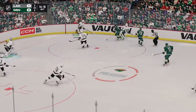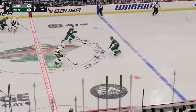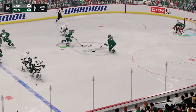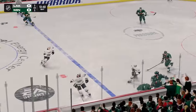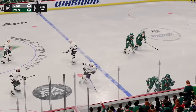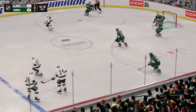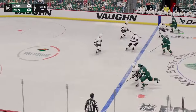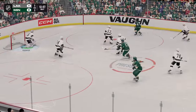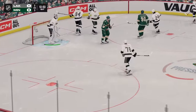LA's taking possession in their own end. And he slides it quickly from the Ferriere. From center, they get into the attacking area. And that's intercepted by Boyd. Both sides digging in for that puck along the wall. And the puck's kicked free. And that's kicked out from the scrum. Boyd's lugging the puck. Minnesota's moving it into the offensive end. Oh, wow! What a save with the glove!